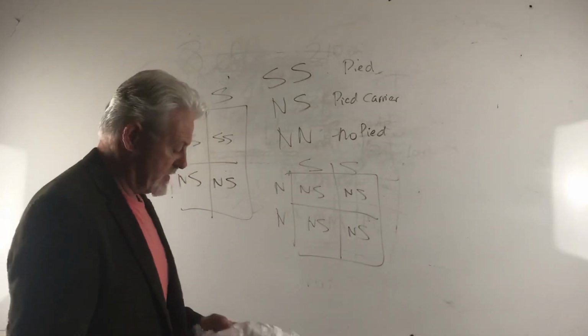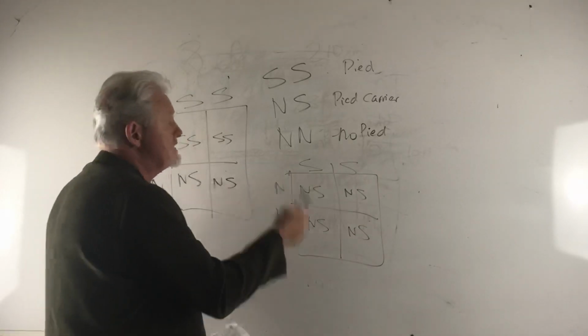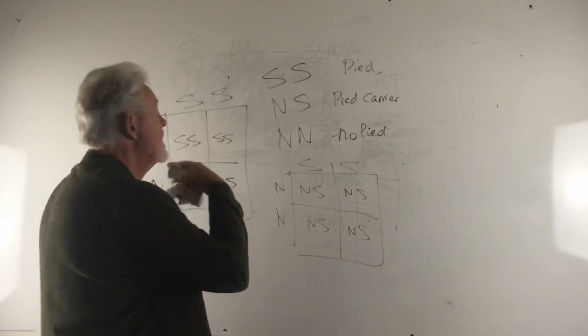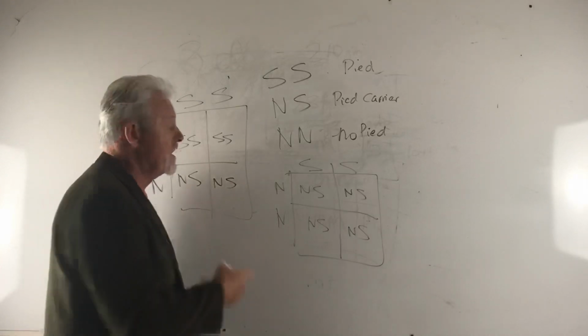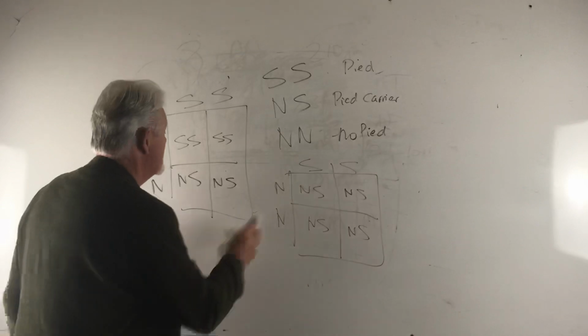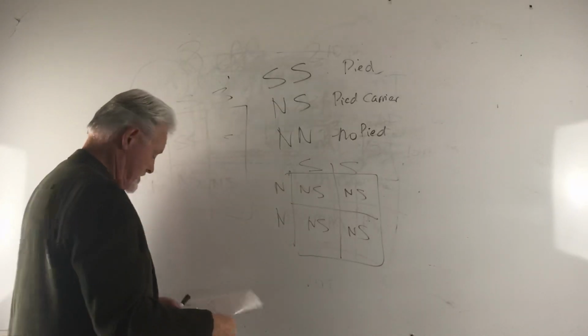So the answer to this question, what happens if you put a pied dog with a lilac and tan? It depends whether the lilac and tan has a copy of pied. If it has a copy of pied, half the puppies are pied. If it doesn't have a pied gene at all, then they're all pied carriers. None of them will physically look pied. So, all right, next question.